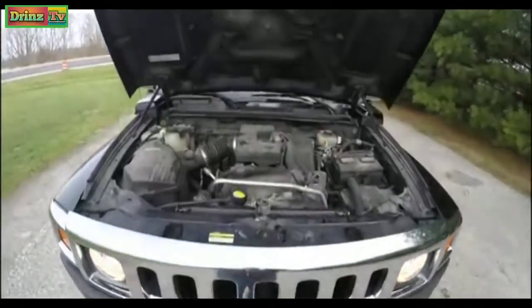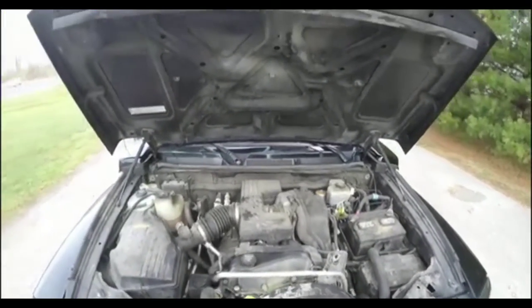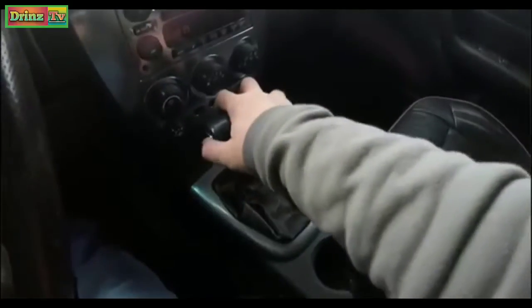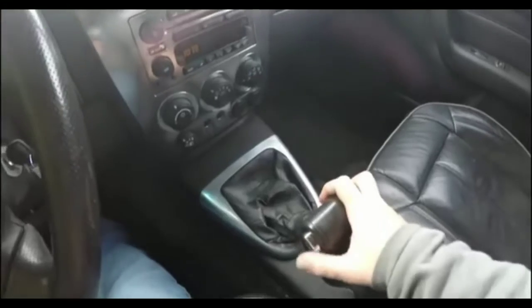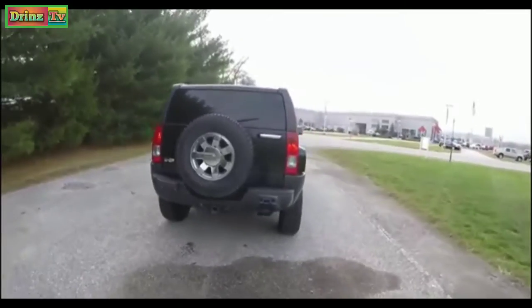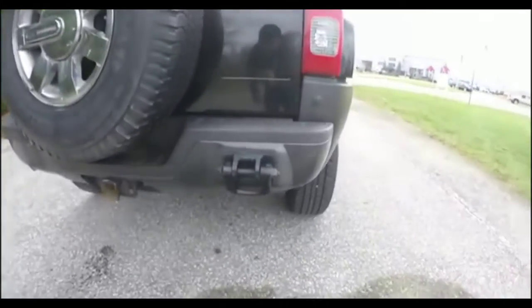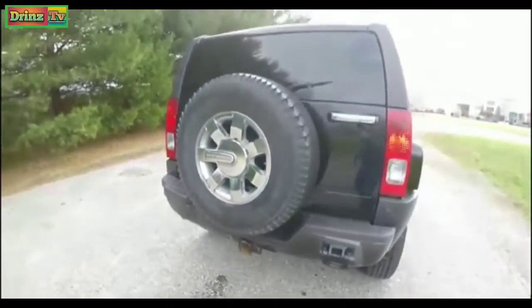It is powered by a 3.5-liter Vortec 3500 dual overhead cam inline 5-cylinder engine. Has the 4-speed GM Hydromatic 4L60E automatic transmission. And this vehicle is equipped with keyless remote entry. It does have the rear tow recovery hooks, as well as the trailer tow group.